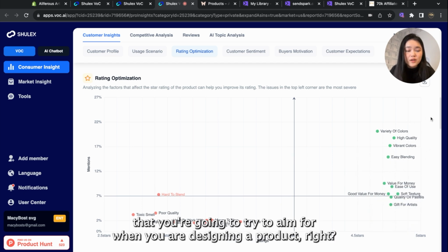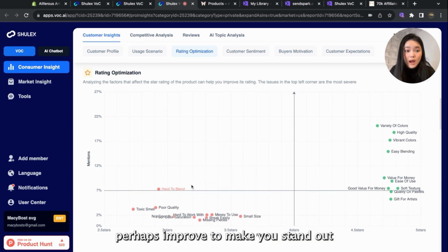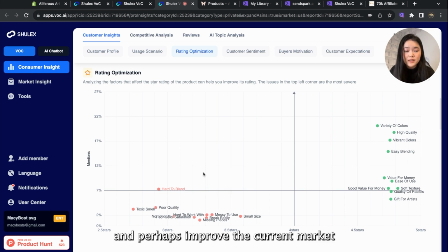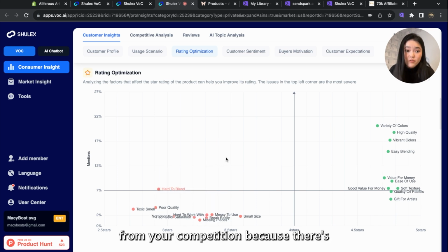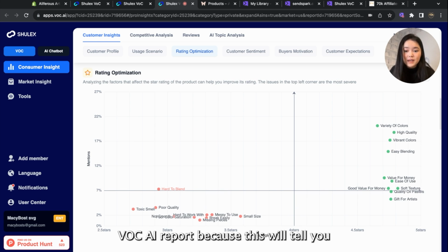So these are things that you're going to try to aim for when you are designing a product, right? And these are things that you might want to avoid and may perhaps improve to make you stand out from your competition. It's hard to blend, it's poor quality, a toxic smell, it's small, it breaks easily. So you might want to keep these things in mind and perhaps improve the current market by making a product that is really easy to blend, that doesn't smell toxic, so that you can stand out from your competition, because there's so much competition on Amazon right now that you need to do something to stand out, and there's not a better way to determine what that is than to use the VOCAI AI report, because this will tell you exactly how to stand out from your competition with real reviews that were left on these ASINs.